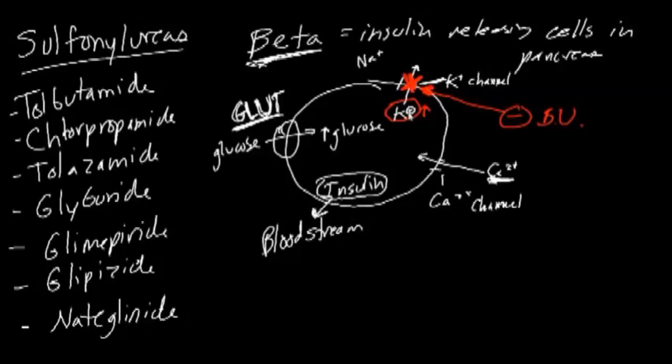We're going to have an increased concentration of potassium in the cell. Now, a high positive charge in the cell is going to depolarize that beta cell. We're going to cause depolarization within the cell. When we depolarize this cell, calcium is going to rush in because of the concentration gradient. That calcium, I've already said, causes insulin release. Sulfonylureas increase insulin release. That's a main point to remember.